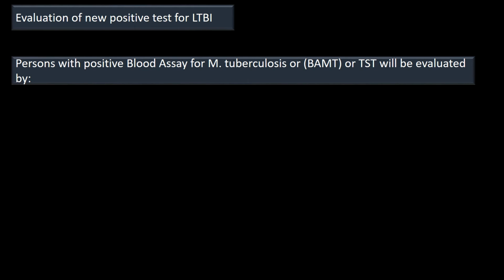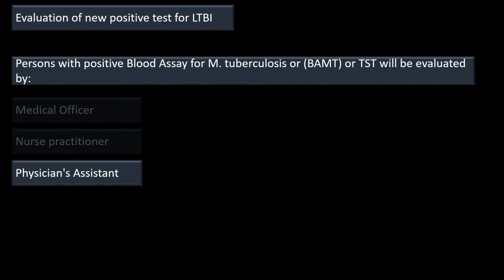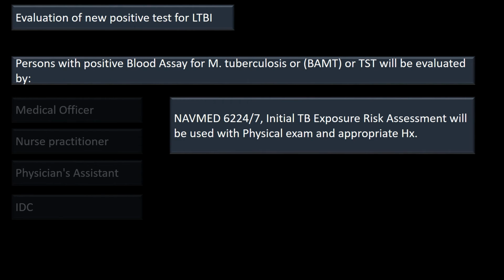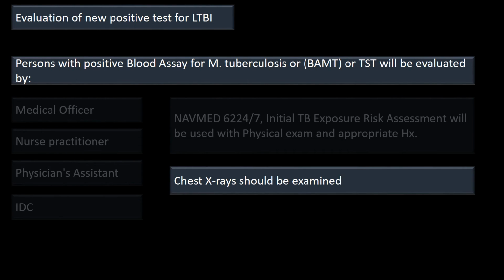So persons we determine positive either from our blood assay or from our tuberculin skin test, they need to be evaluated by either a medical officer, a nurse practitioner, a physician's assistant, or an independent duty corpsman. They're going to utilize the NAVMED 6224/7. That's our initial TB risk exposure assessment. And they're also going to do a physical exam, an appropriate history, and they're going to get a chest x-ray as well. And that chest x-ray needs to be examined specifically for signs of tuberculosis.